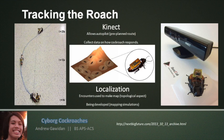The control of the cockroach took a few steps forward with the incorporation of Microsoft's motion-sensing Xbox device, Kinect. It was used to guide the animal on a pre-planned route. The Kinect also gives rise to the opportunity of tracking the cyborg insect and making adjustments in its direction. The Kinect allows the cockroaches to be controlled on autopilot, wherein the roach moves along a digitally plotted route, and the Kinect system monitors its progress and corrects any drifting from the path. Kinect is also able to collect data on how the cockroach responds to the electrical impulses. This will allow researchers to fine-tune the technology and steer the cyber cockroaches more accurately.